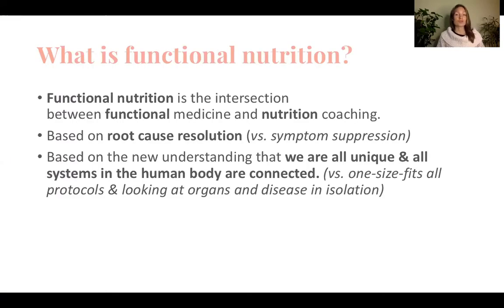What is functional nutrition? Functional nutrition is the intersection between functional medicine and nutrition coaching. So it's based on root cause resolution. That means it's about finding the underlying root cause of dysfunction in the body, rather than just suppressing symptoms, which is the conventional, most common approach in medicine today, just giving a pill for an ill, rather than really asking, why does someone have this symptom? Like, why do they constantly have bloating, gas, indigestion? Why do they have migraines? Why do they have this autoimmune condition or cancer? What's the underlying root cause or causes?